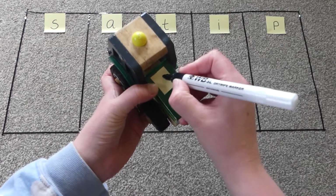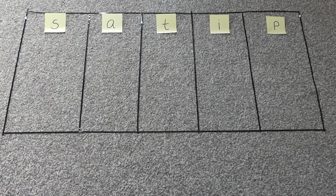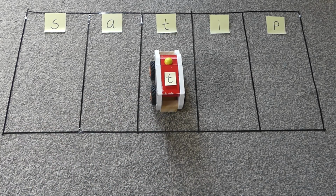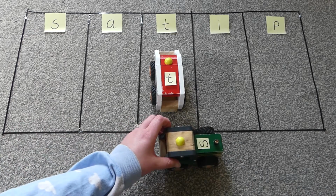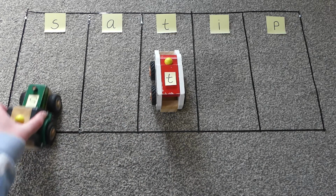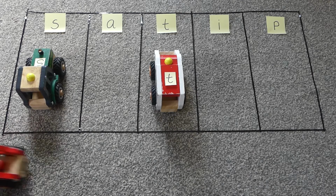Then with my cars I'm doing that again so that I have matching sticky notes on the cars and on the floor. So these columns are supposed to be parking spaces for each of the cars, and the idea is that children match the sounds on the cars to the sounds in the parking spaces. This is just a really easy way to incorporate something that your child loves, which might be playing with their cars, with matching the sounds together.